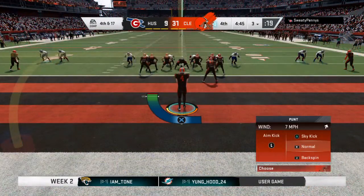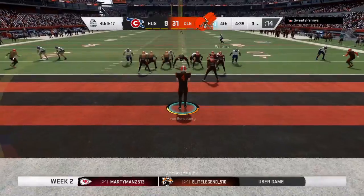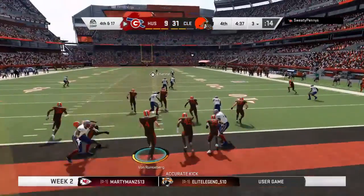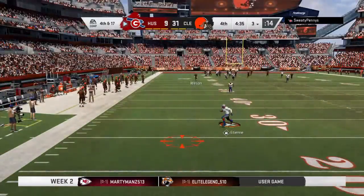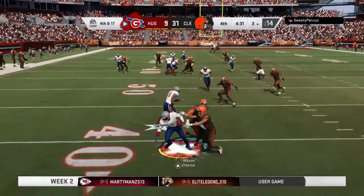The Browns send out their punter now as the drive goes backwards, so he's on to punt it away. And he's able to get it out of there, and this is a pretty good kick. Fielded just inside the 30.